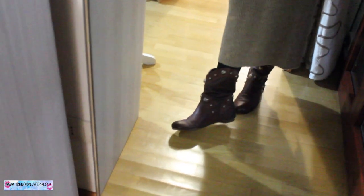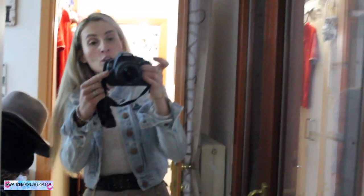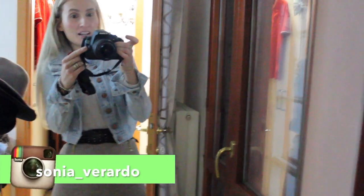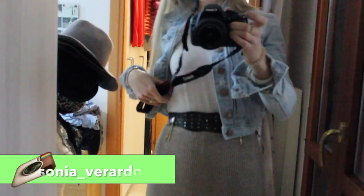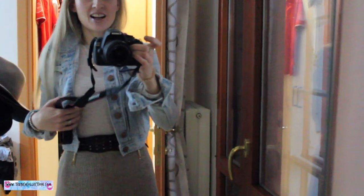These are by Me 60. They are just dark brown leather booties with studs, and they are from 2006 actually, so the skirt is older. I got the skirt I think in early 2000, maybe 2001, something like that. I'm also wearing this vintage leather belt, and this one I thrifted years and years ago here in Italy. Maybe, I don't know, like 5, 6, 7 years ago.